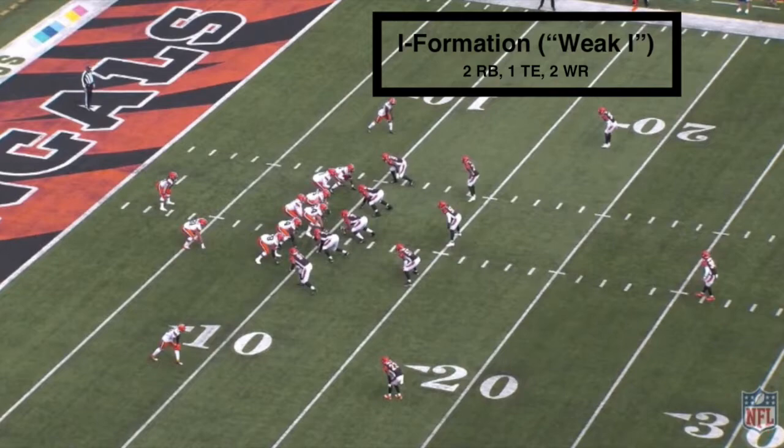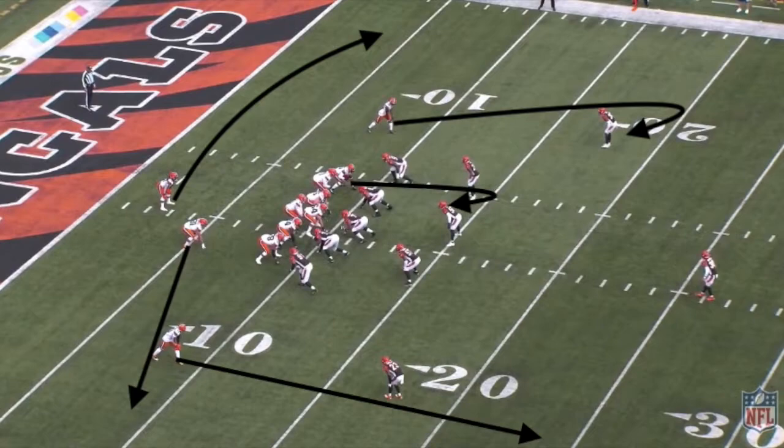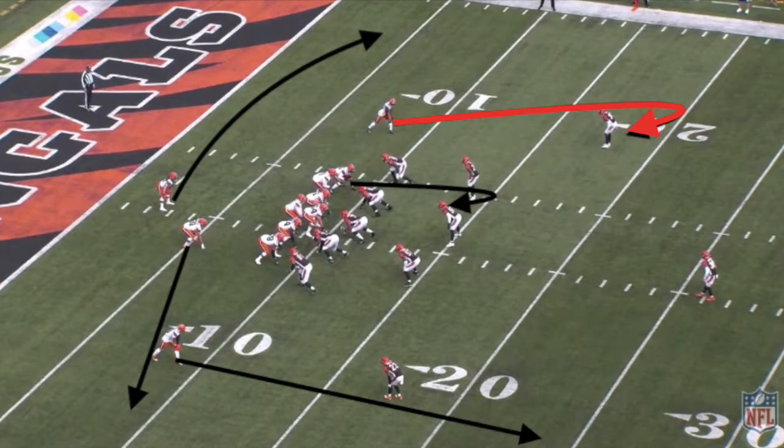Note that the reason why it's called weak I formation is because you've got a tight end on the strong side of the formation, and then 2 running backs, one of which is the fullback, centered toward the actual weak side of the formation. So looking at the routes on this specific play, Jarvis Landry is running a curl route on the far side of the formation.